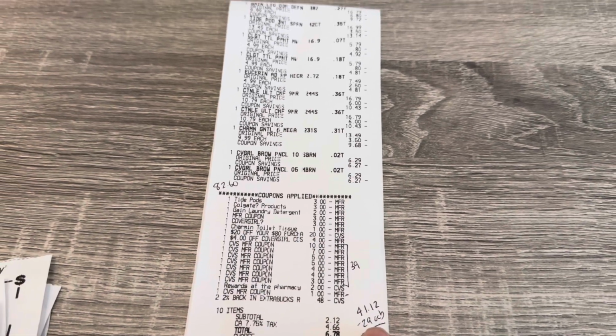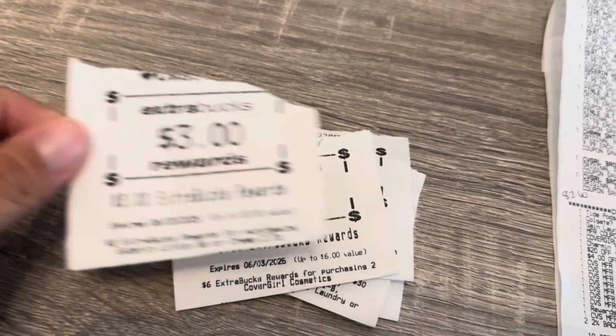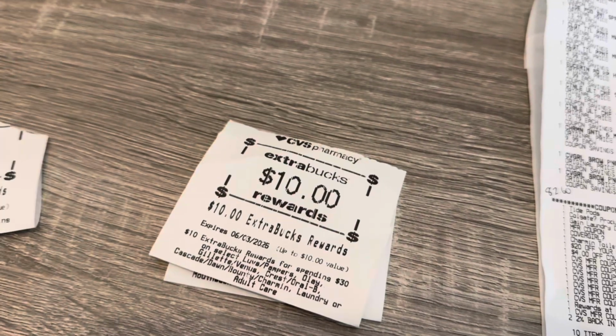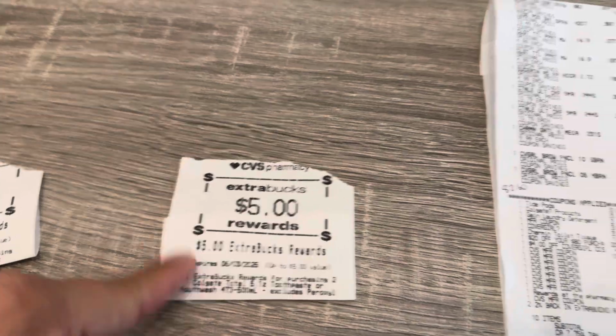I did get $29 back in extra bucks. So I do have $3 here for the Eucerin. I have $6 here for the CoverGirl, $5 here for the Cottonelle. I have $10 here for the spend 30 get 10, and then $5 here for the Colgate.